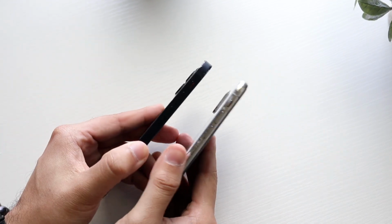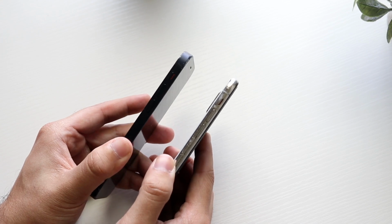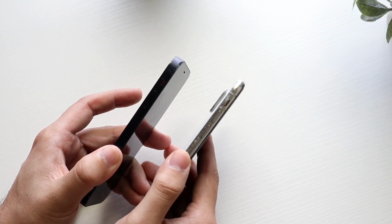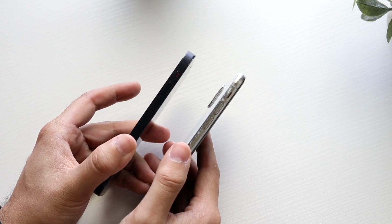Now, in terms of thickness, it's kind of the same thing. I think the 12 mini feels a little bit thinner. It's definitely a smaller phone, but it doesn't necessarily feel better in the hand, because the 10 does have a little bit of a curved feeling to it. So I kind of like that on the 10, but the 12 mini still looks pretty good.